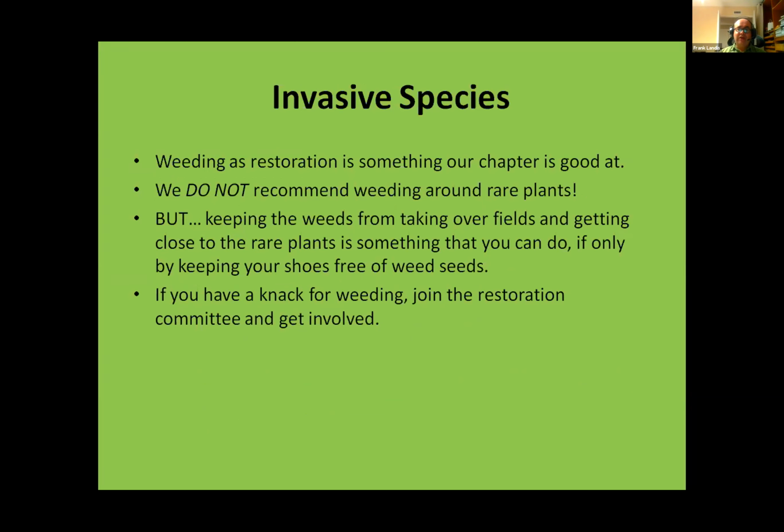And if you don't like weeding, one of the best things you can do is keep your shoes free of weed seeds and keep your bike free of stuff, and don't track it into the park. And if you have a knack for weeding, join the restoration committee and get involved. We always need more people doing weeding.